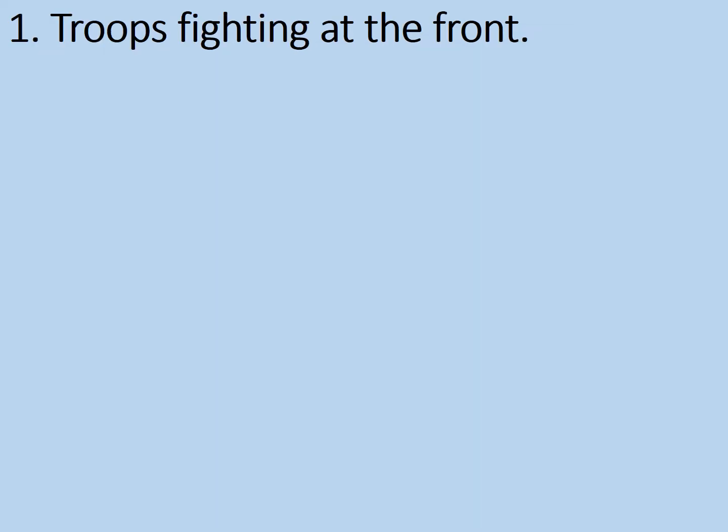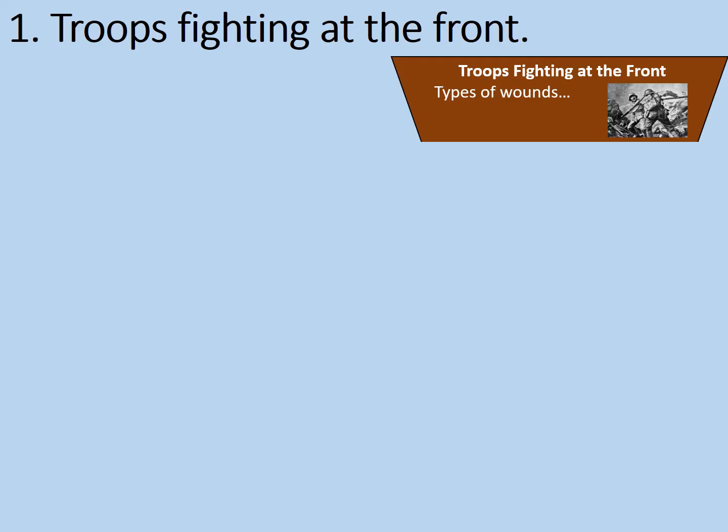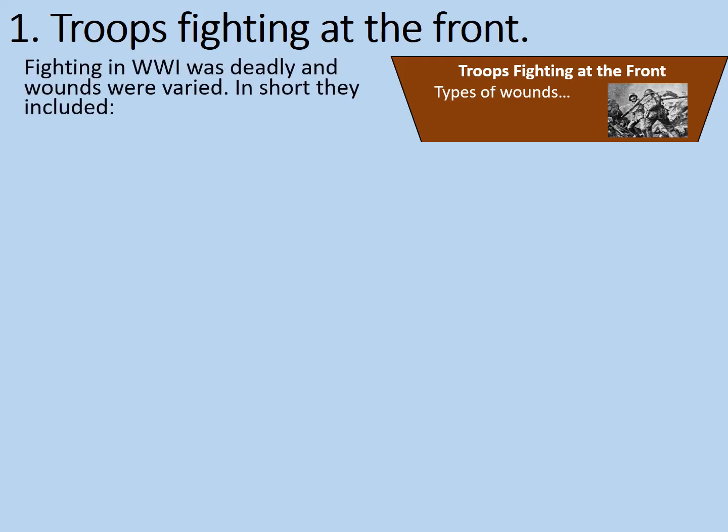So the first stage in our triangle is the troops fighting up the front. Fighting in World War I was deadly and wounds were varied. If you haven't done any work on the type of wounds that people suffered in World War I, I've got 3 lessons on this earlier in the playlist, which I advise you to check out first before tackling this.